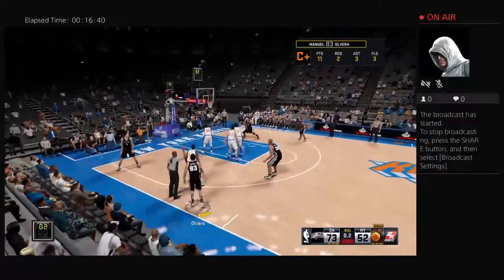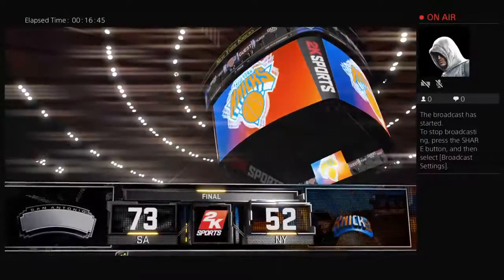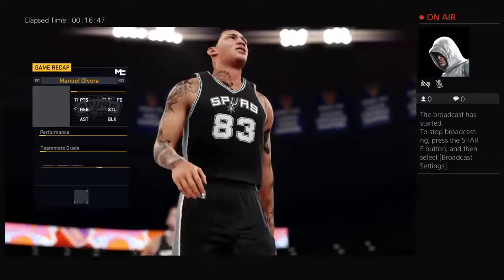Launches it. Off target with that shot. And so it's San Antonio easily taking this one. This crowd. Men among the boys tonight.